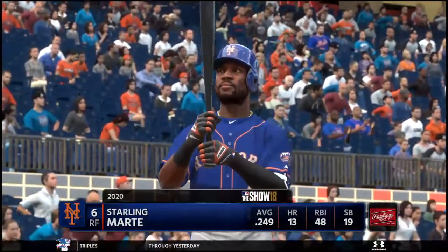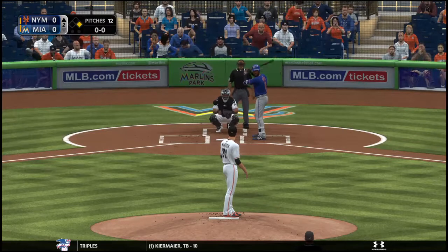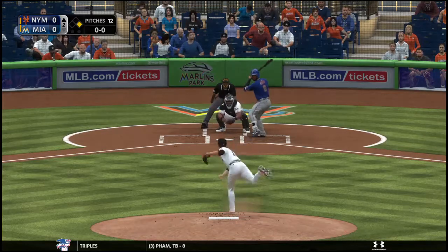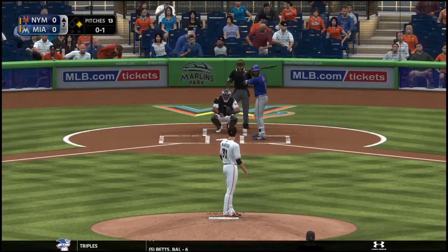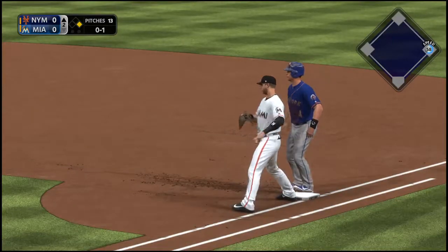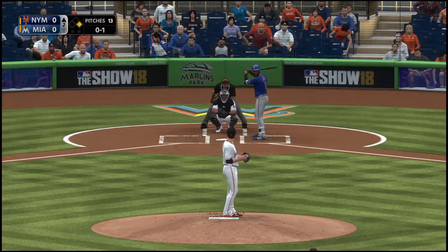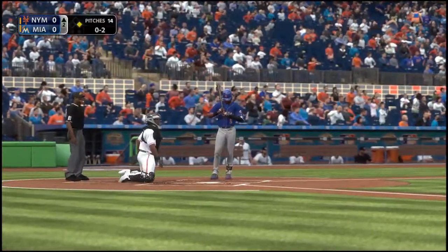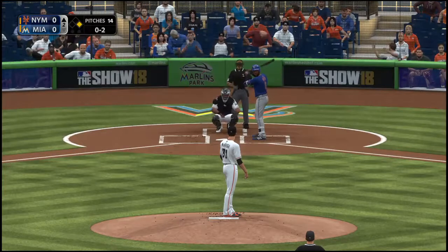Here's Starling Marte. First chance for him here with a man on following the leadoff walk. He's ready. Here's the first offering. Grounder down the line at third. But a foul ball here, 0-1. Before the 0-1, he'll check on first. And the runner back safely. On its way, the 0-1 pitch. Looking at strike 2, a fastball that catches the inside corner. Looking at his career totals, Marte has just over 100 career home runs to his credit.